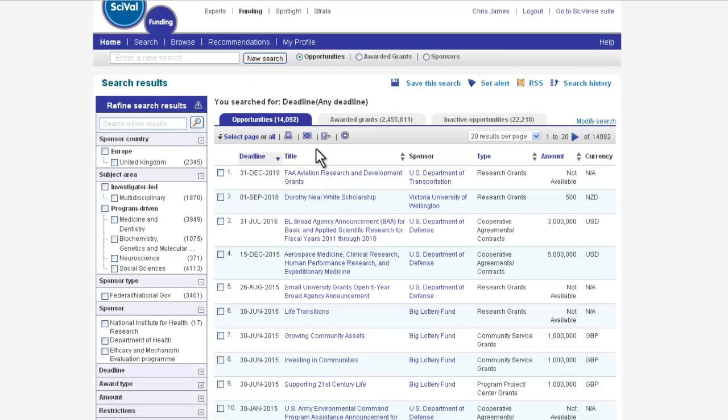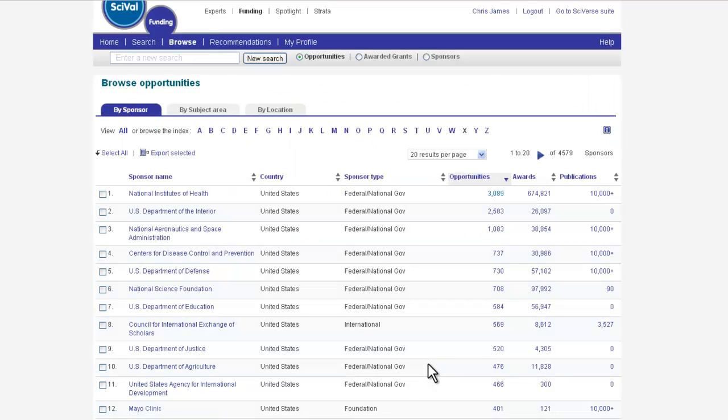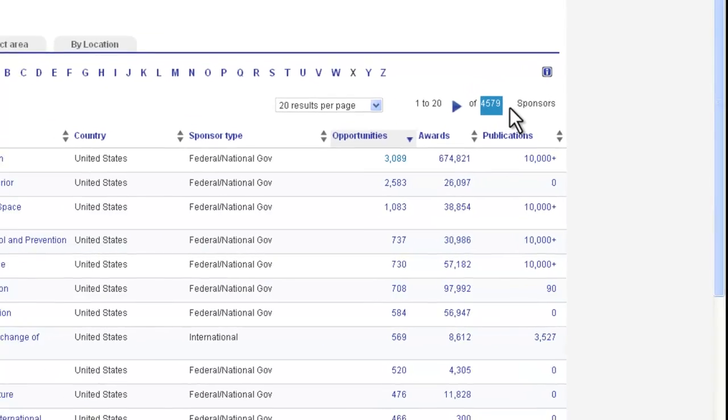Here I have the results for every single active funding opportunity in SciVal Funding. I can then filter my results on the left as I did before. Or if I wanted to see a list of all of the funding bodies, I can simply click on here, and it shows me all 4,579 funding bodies.